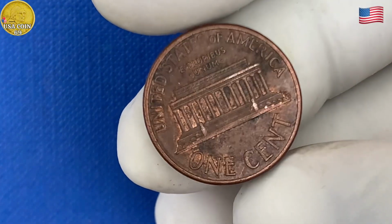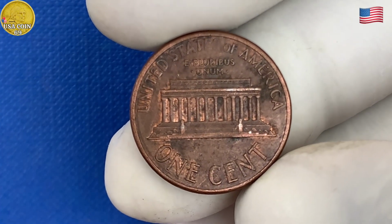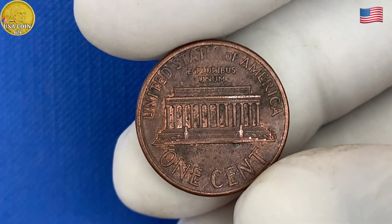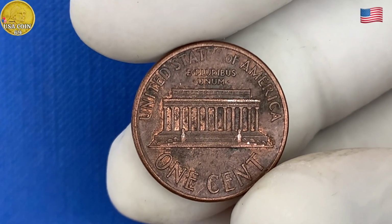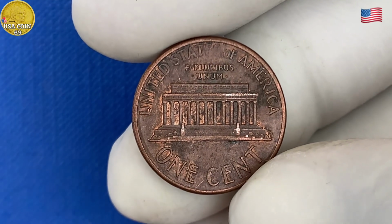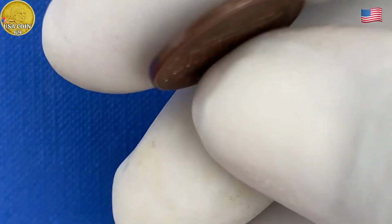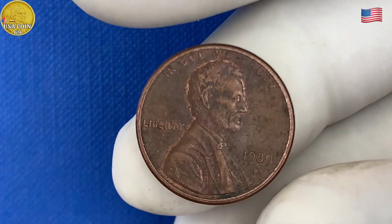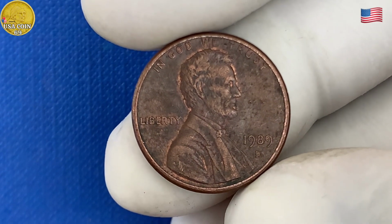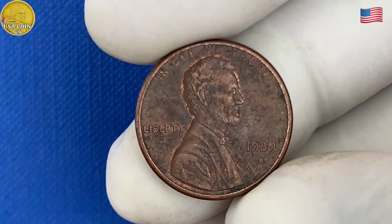The next time you come across a 1989 penny, take a moment to look closely. Examine the reverse side for that wide spacing between the A and the M. Use a magnifying glass if you need to, and check the coin's condition carefully. You never know. It could be worth a small fortune. And remember, a 1989 Lincoln penny with the wide AM error has been known to fetch as much as $55,000 in words. Happy hunting, and keep your eyes peeled for those hidden treasures that might just be waiting in your pocket change.